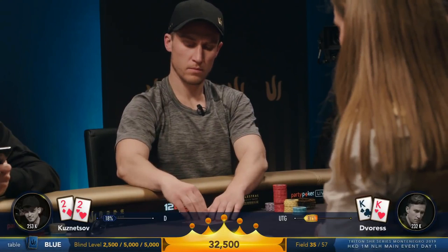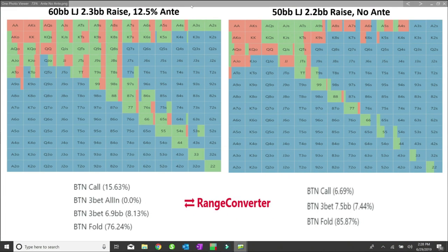And we can see how the ante should affect his calling range by comparing it to the calling range for a cash game without an ante. This shows the GTO strategies of button facing a middle position open with similar stacks and raise sizes. The ante game is on the left and the no ante game is on the right. As you can see, with the ante, approximately 10% more of the range is defending compared to the no ante game. But interestingly, most of that additional defense percentage is being allocated to calling instead of 3-betting.